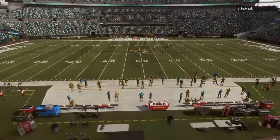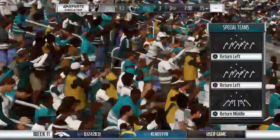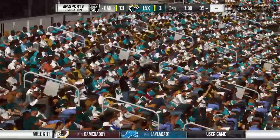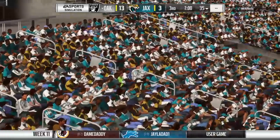So we've reached halftime with the visiting Raiders out in front as we now go downstate to Orlando and check in with Jonathan Coachman with our EA Sports Halftime Report.